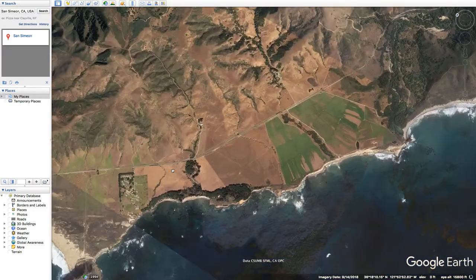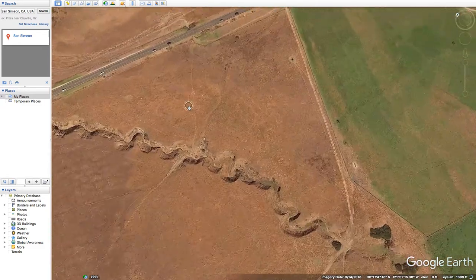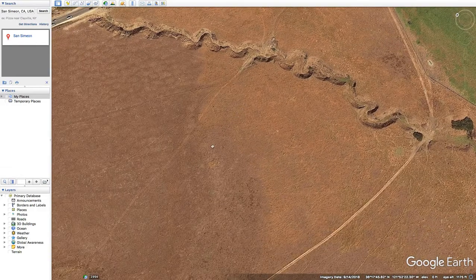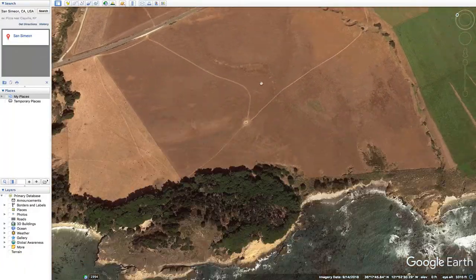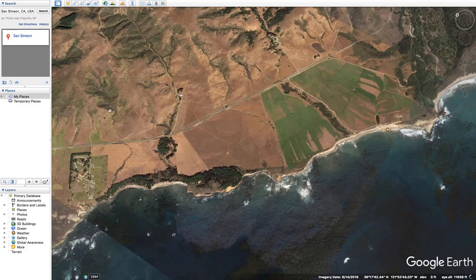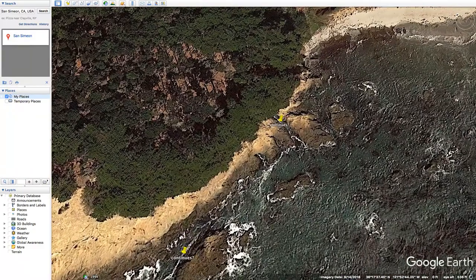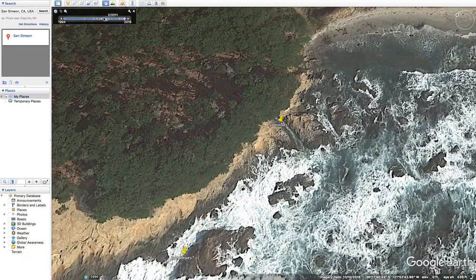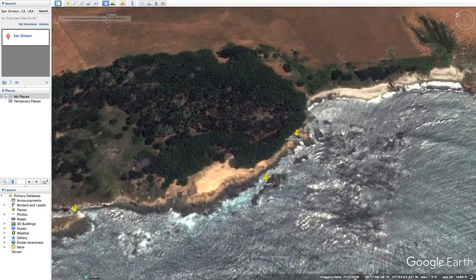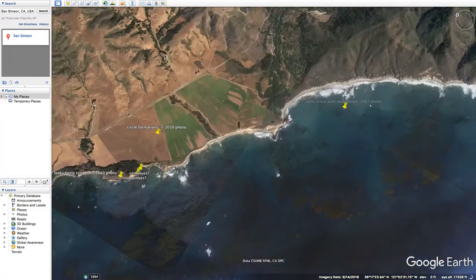Okay, then the whole landscape again. Same deal as the San Andreas Fault area and a lot of the places we've been looking, just questionable patterns and stuff, lines. Continues. Maybe. Maybe some kind of tool mark or something. All right, skip that for now.